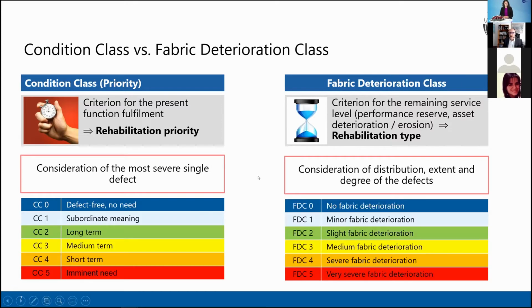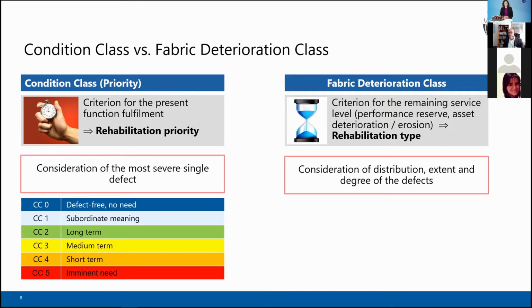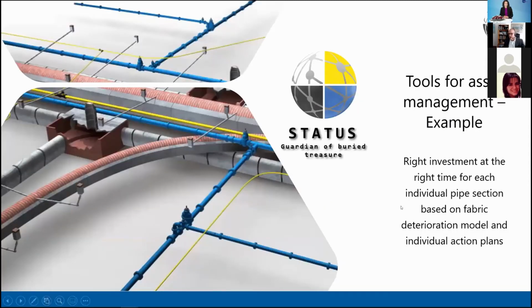And we use a condition class in standard classes here in Germany. We have from 0 to 5, and the same we do with the fabric deterioration class, or we adjust it to international evaluation schemes. So the picture is the hourglass, and with this knowledge, we know, is it really still relevant to repair, or is enough of the resources of the system already gone that just a renovation or replacement is sufficient.